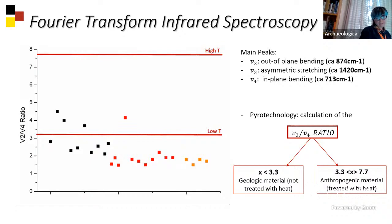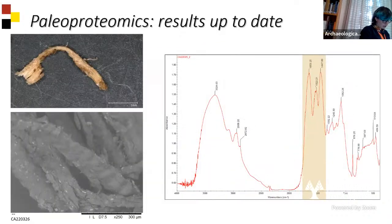Finally, I would like to say a few things about the analysis of the fibrous glue found between the layers. The fibers were observed under the optical microscope and the SEM. With the latter, we were able to notice the characteristic wave pattern of collagen. However, more analyses were needed to support the hypothesis that this was not a plant fiber.